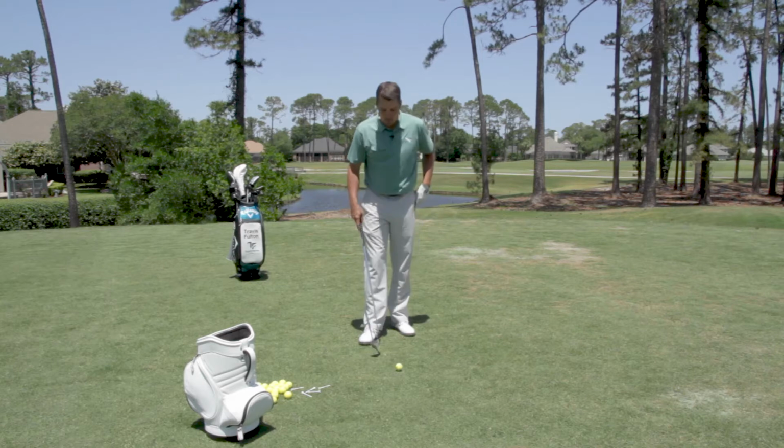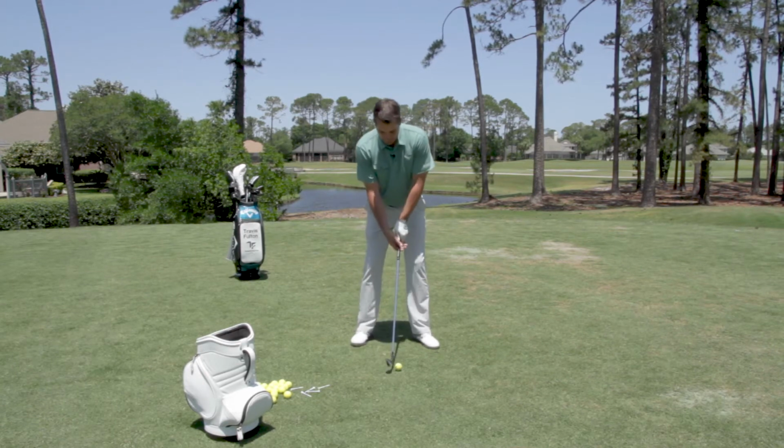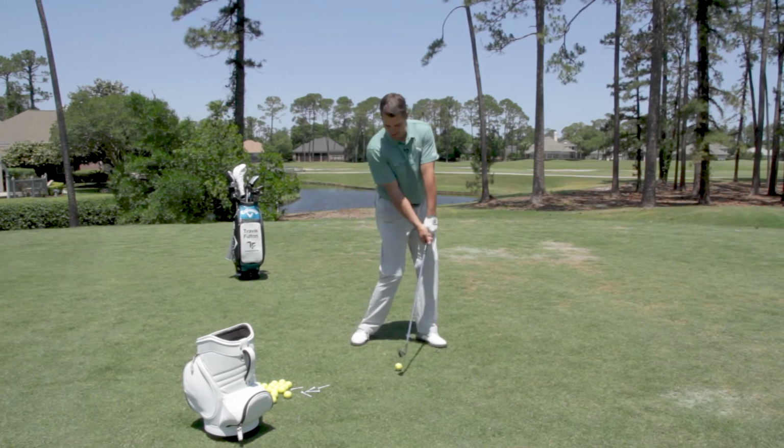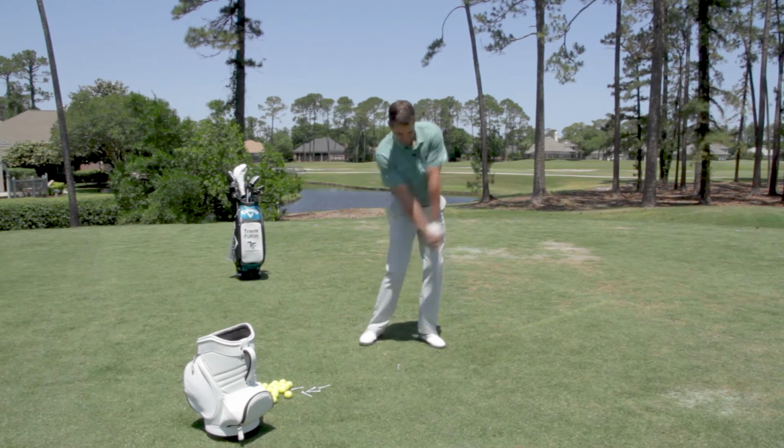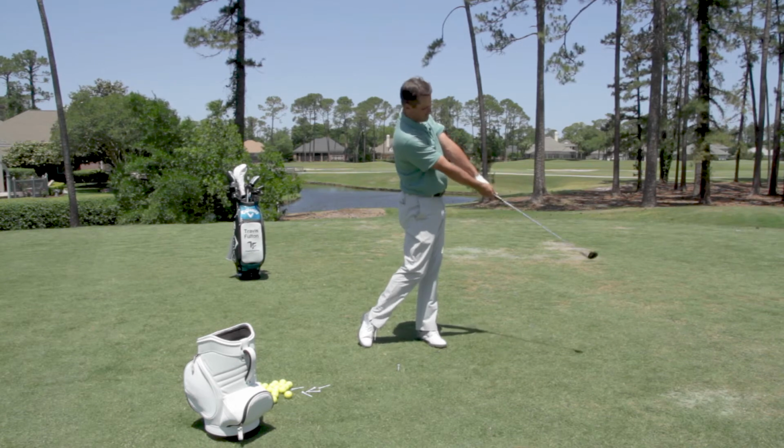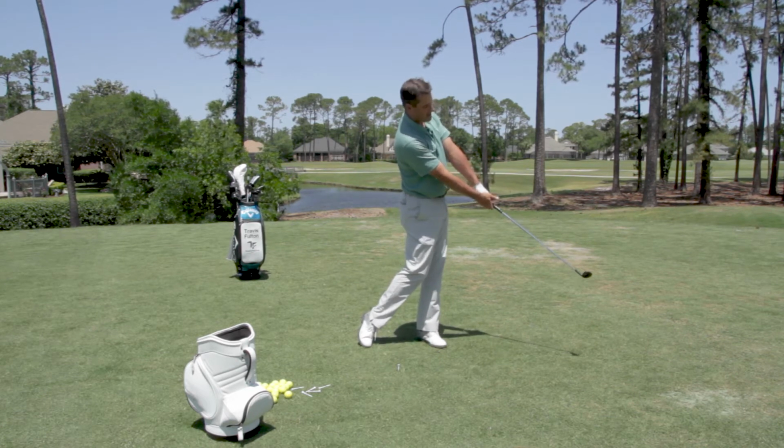All right, so one more time. I got my 8-iron here. Impact zone, halfway back, impact, post impact. Just little punch shots, just like that. It was solid. Look at my finish. Can you sustain it to right there?